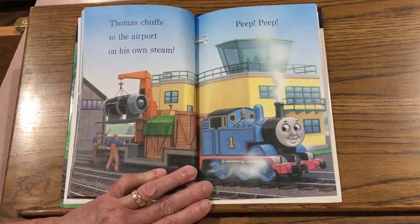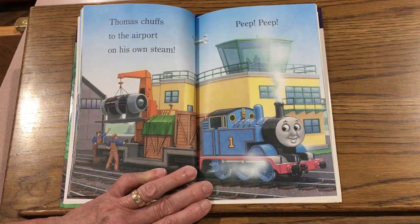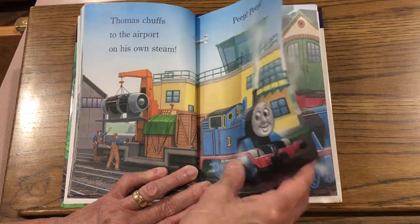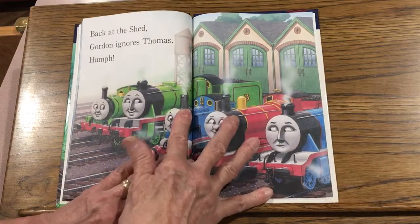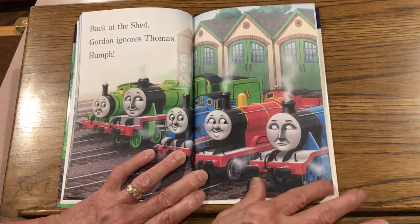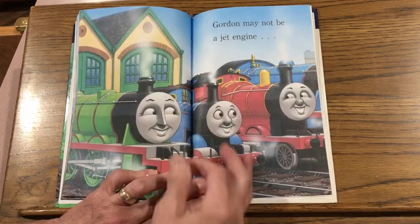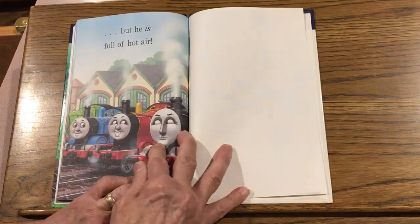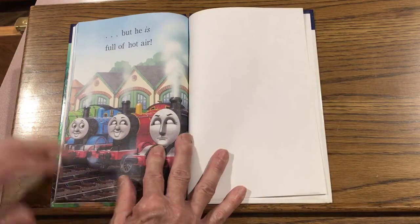Thomas chuffs to the airport on his own steam. Peep, peep. Back at the shed, Gordon ignores Thomas. Gordon may not be a jet engine, but he is full of hot air. Isn't that funny?